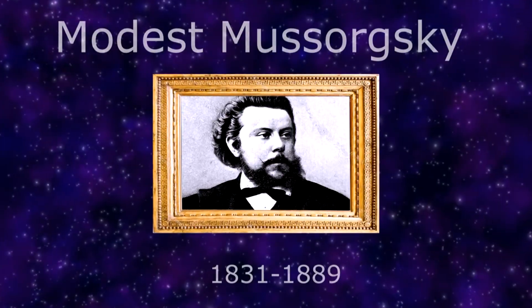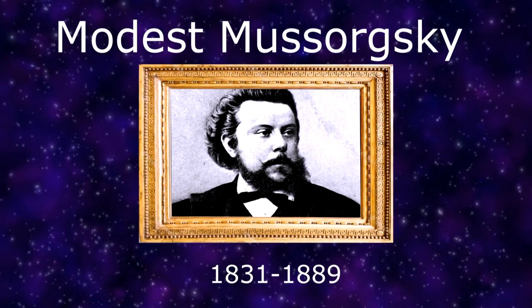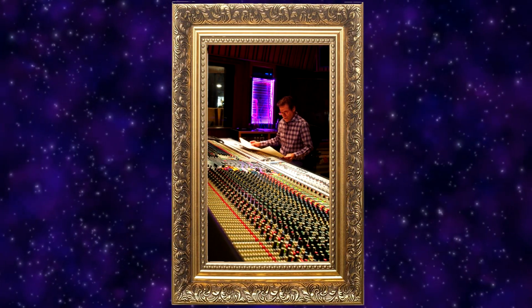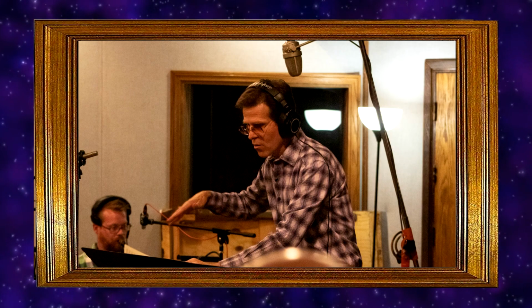Pictures at an Exhibition is perhaps one of the most often recorded pieces of the 20th century. There are classical versions, there are jazzy versions, there are rock versions. In my treatment of Pictures at an Exhibition, my idea was to take all these elements, the classical elements, preserve these melodies. I would incorporate classical, romantic, jazz, rock, funk.